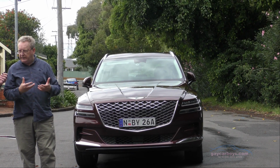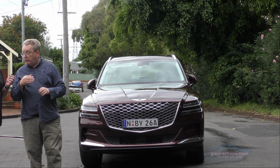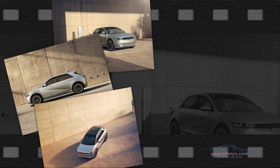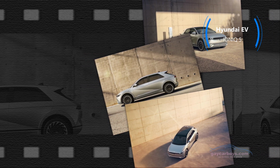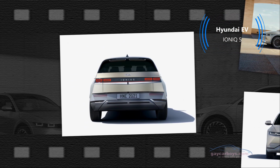It comes together with these thin lights on the side, which are coming later in their Ioniq electric car, that Ioniq 5. It'll have that sort of look about it too. Oh, it looks like what Volkswagen should have been. It looks like a Golf, a bigger Golf.